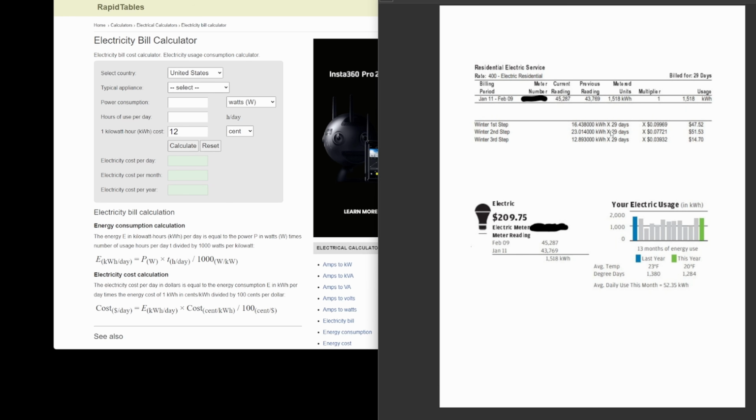So for all intents and purposes, I know our house uses at least 30 kilowatt hours a day. Our monthly average was around 52.35 according to this report. So basically what happens here is each step's cheaper. Up to this many kilowatts per day is charged at this rate, up to this many kilowatts per day is charged at this rate, and so on and so forth.